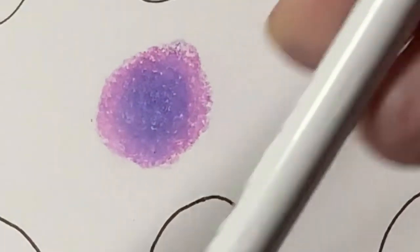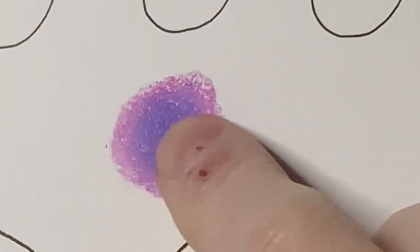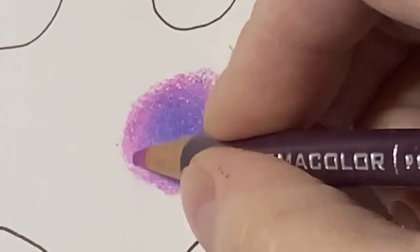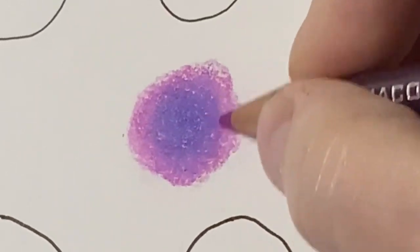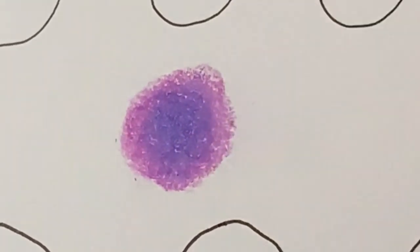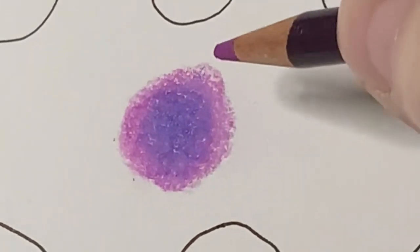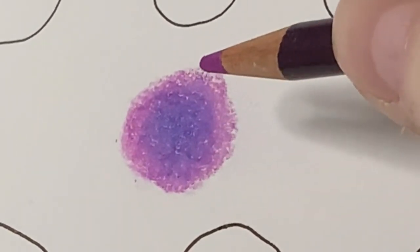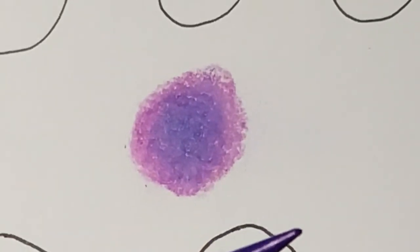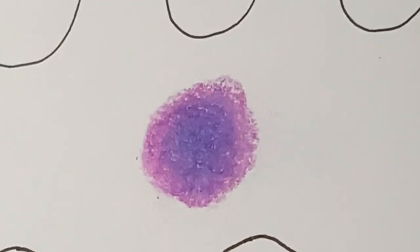Okay. So you can also see that we've lost a lot of our color vibrancy here. You can still go over the top of that a bit, but at this point, it's not going to take that much more color. Okay. So that's one of the drawbacks of using a white Prismacolor to burnish, is that it grays out the vibrant colors.